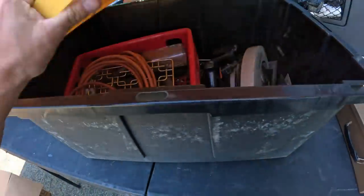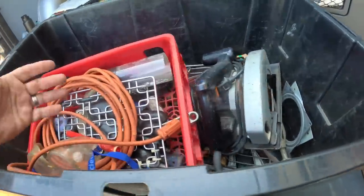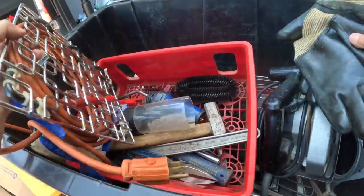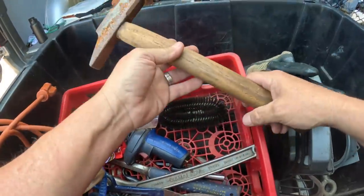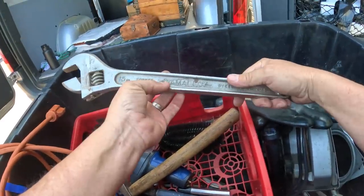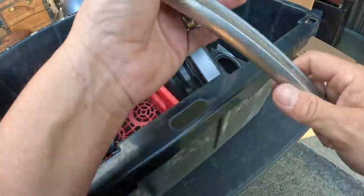Okay, guys, ready? Okay, tools. Which on one hand is not stuff I look for, but on the other hand, yeah, because that's the stuff that sells really good at the flea market. It's bittersweet. That's another really nice hammer right there. This right here is pretty decent. Diamalloy, forged steel. That's a nice wrench.